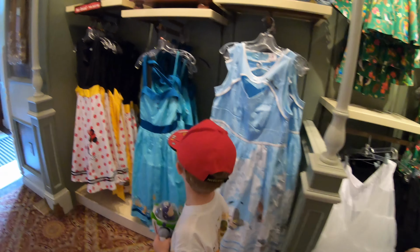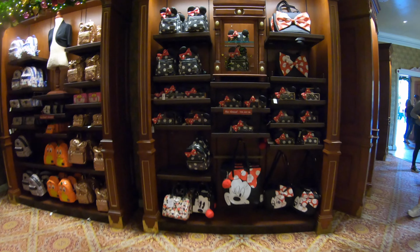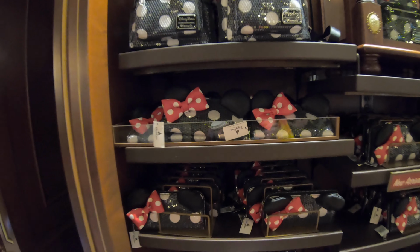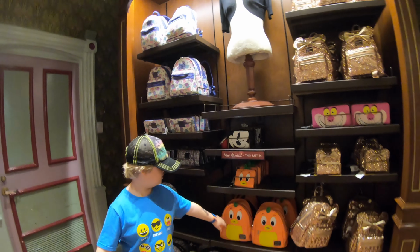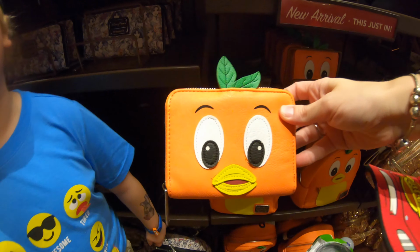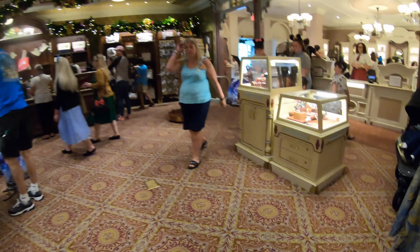Ooh, floofy skirt. Oh, the new mini one. How cute is this, Logan? Look at her. Isn't that cute? New arrivals. Ooh, I like this. Sparkly with the ears and the bow. Mom, look at this. And it has the train on it. Wow, look at this. Oh, the orange bird has a backpack purse. That's so cute. Oh, and you might be able to film the Pooh Bear red, maybe. But I like the wallet too. The sparkly ones are cute. Come this way now, guys.